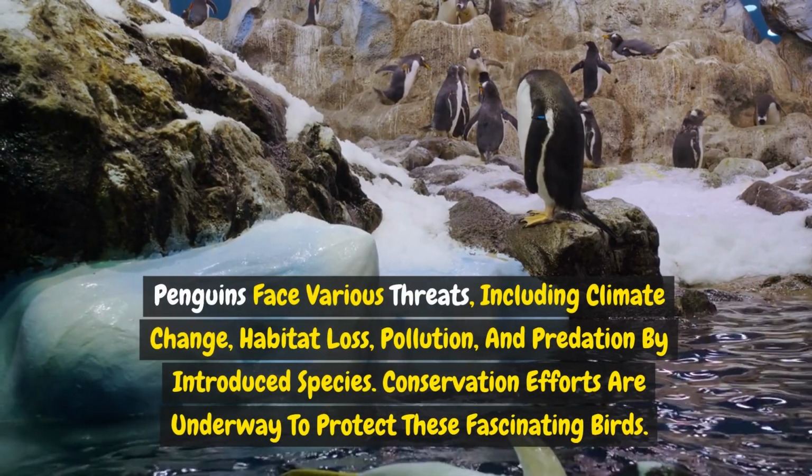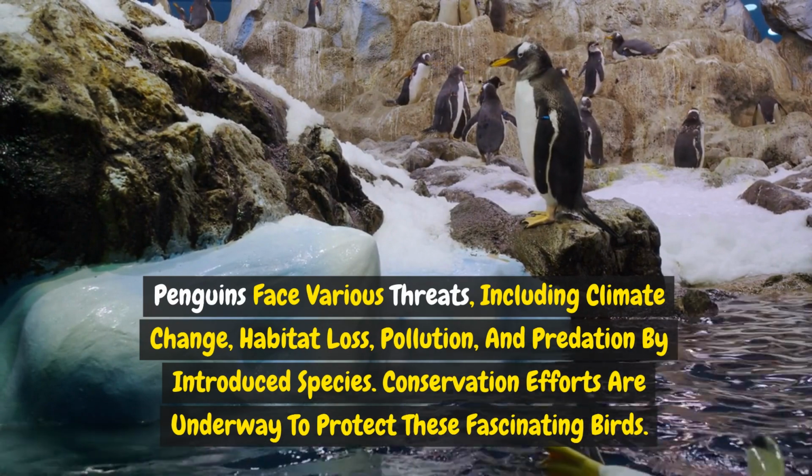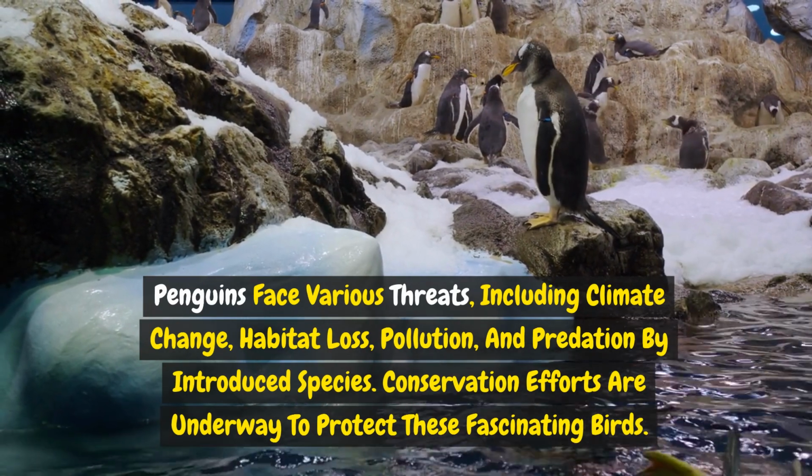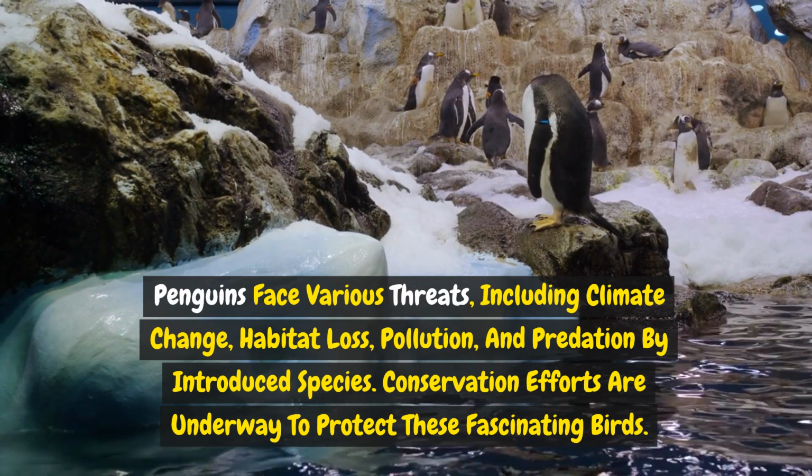Penguins face various threats, including climate change, habitat loss, pollution, and predation by introduced species. Conservation efforts are underway to protect these fascinating birds.